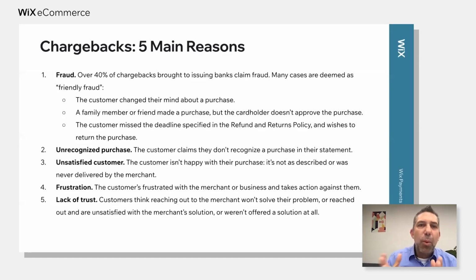Now, let's look at the main reasons for chargebacks. The predominant reason for chargebacks is fraud. 40% of the chargebacks are brought to the issuing bank claiming that it is a fraudulent transaction. However, in many cases, those claims are what we call friendly fraud. So what do we mean by that? For example, the customer changed their mind about the purchase, okay? Or maybe they are claiming that a family member or a friend made the purchase without letting them know, so they actually didn't approve the purchase. Or another reason would be that they missed a deadline and now they are not entitled to a refund.